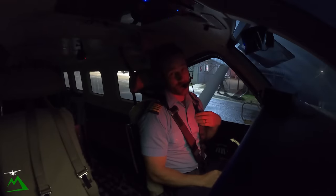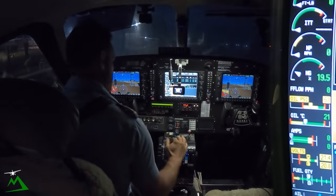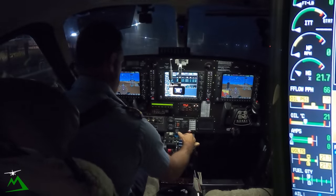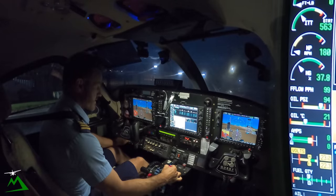It is an early one, you guys. 5:30 in the morning. So go ahead and get started. We're heading out to Yawen, an absolutely beautiful place with an incredible waterfall. And it took forever to start today.